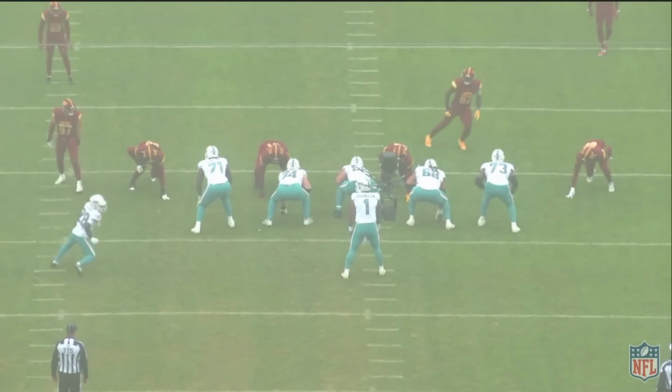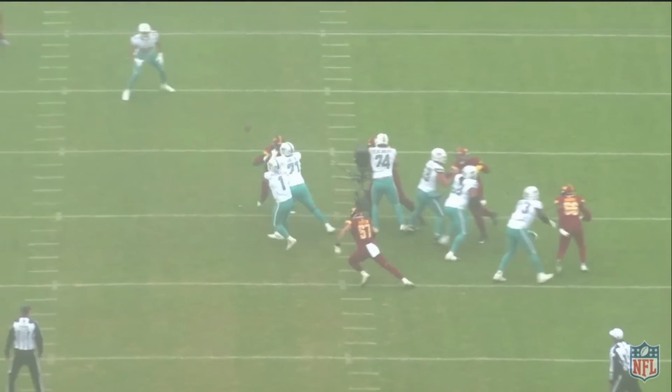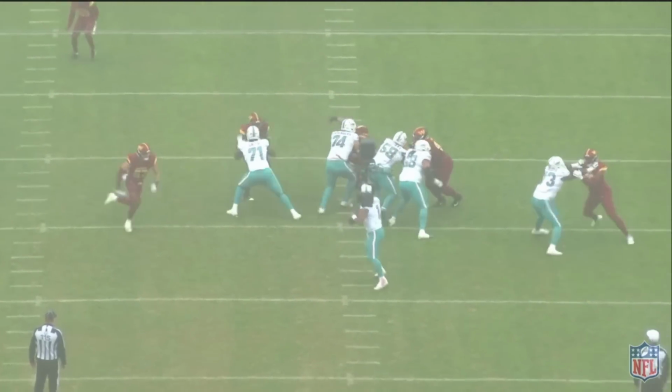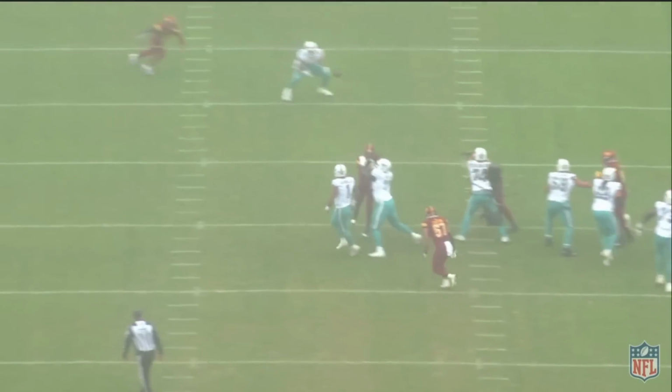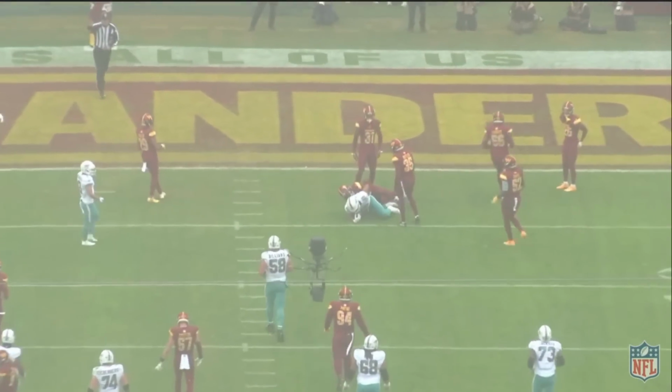We've got a free runner to the left. We'll talk about how they get there. But that little quick sudden movement, you know, in a swamp, boom, and get the completion. I really, really like it, man. I do. I really do.